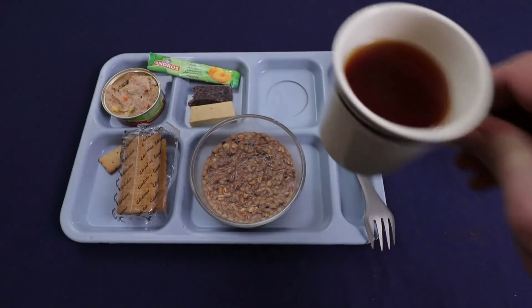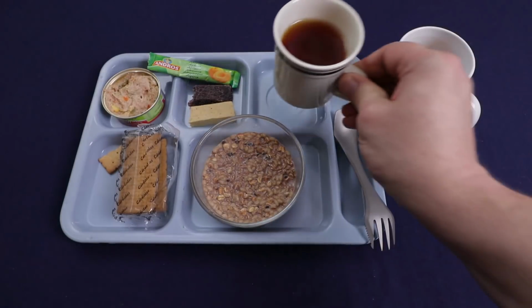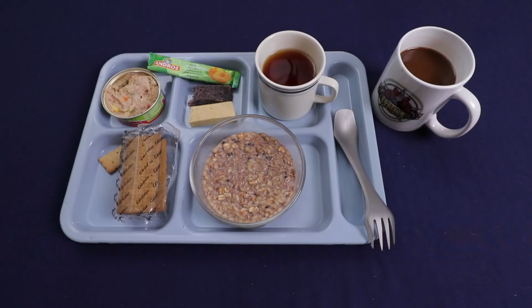Check out our tea. Yeah, it's a nice Ceylon tea. It's not bitter, quite enjoyable. I don't need any sugar or creamer with it, but you can add it if you want.